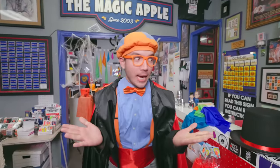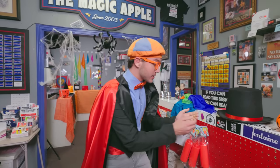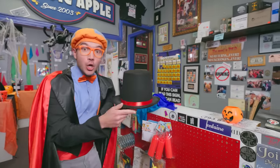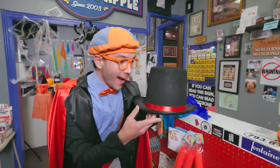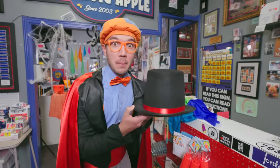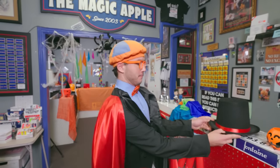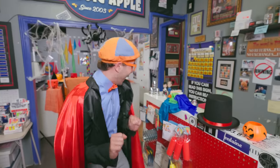Whoa! I can't believe it! We're inside an actual magic shop! Ooh, and look at this! Do you know what this is? It's a magician's hat! Whoa! Maybe a rabbit will come out of this, or something else. Maybe I'll try that on later.